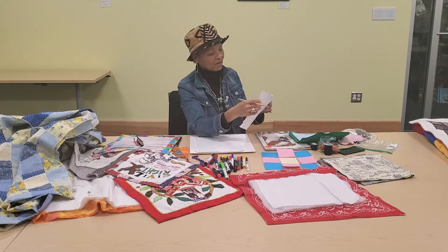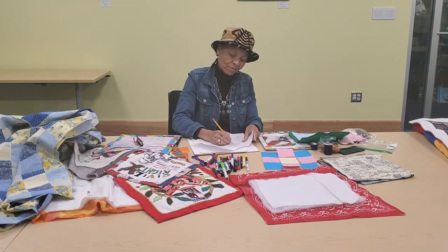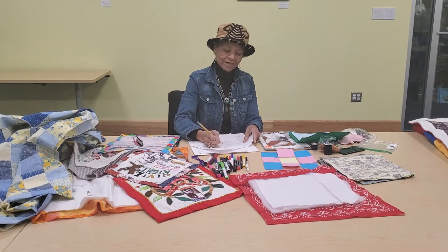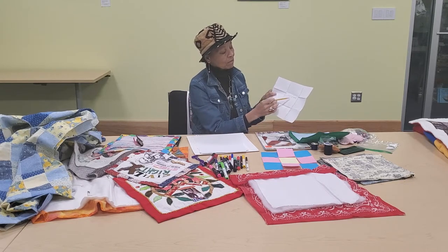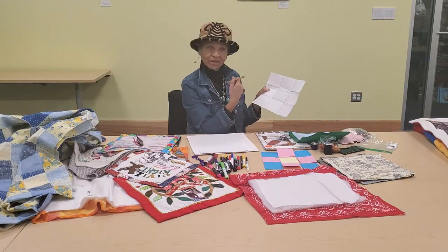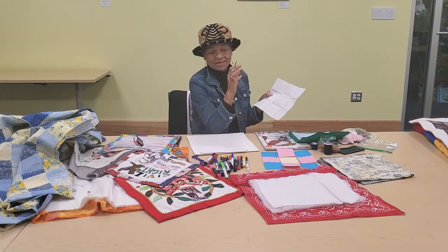So this center square or panel could be about me. Put my name right there in the middle. And then all the other panel squares around it, or in this case, rectangles, would be a place for me to brainstorm ideas that relate to me. Well, I've done a lot of quilts about me, so I'm just passing it off.